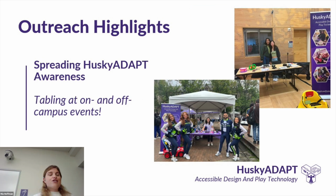And then we also just kind of go out in the environment and do a lot of tabling. So we might go to Seattle Children's and hang out with kiddos and child life. We do tabling on campus, off campus, at all sorts of different clinics and events. So if you're interested in that, HuskyADAPT's for you as well.